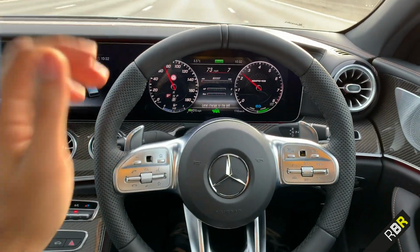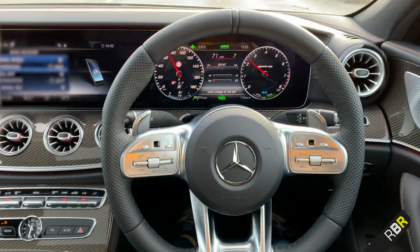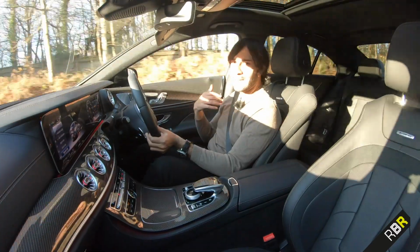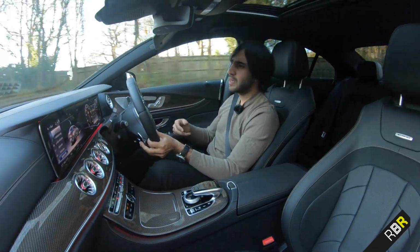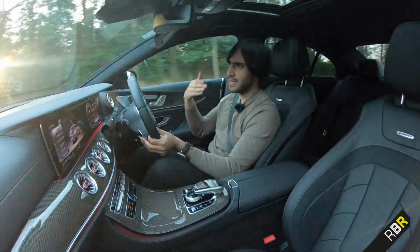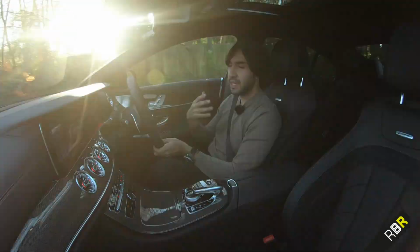So if you indicate, the car will change lane itself. If you're approaching a junction or a turn, the car will slow down itself in anticipation. If you're in standstill traffic, it'll keep moving, having stopped. So it gets all those benefits of the S-Class in this. It's pretty much a proper digital chauffeur when it comes to self-driving.